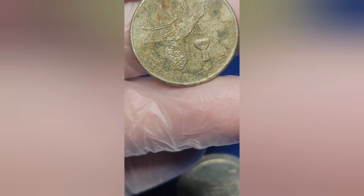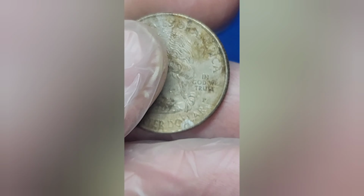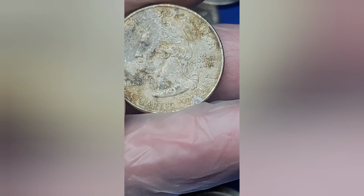Forgot to throw this guy in there. 09 Guam. Gone. Just gone.